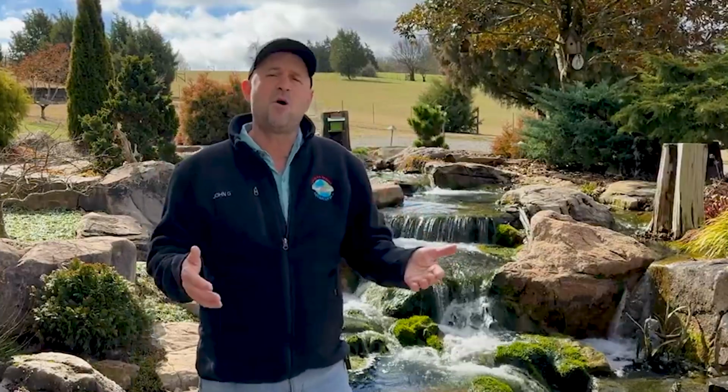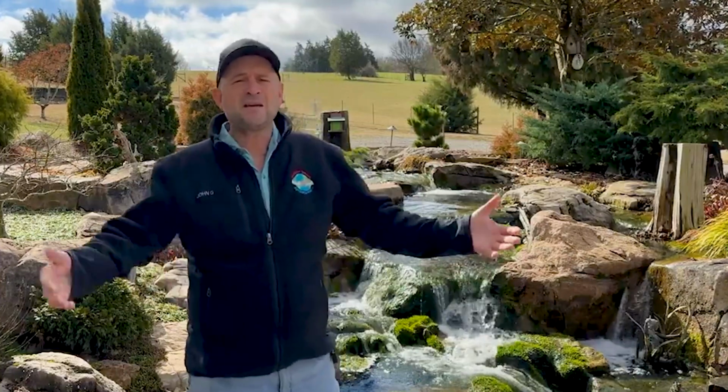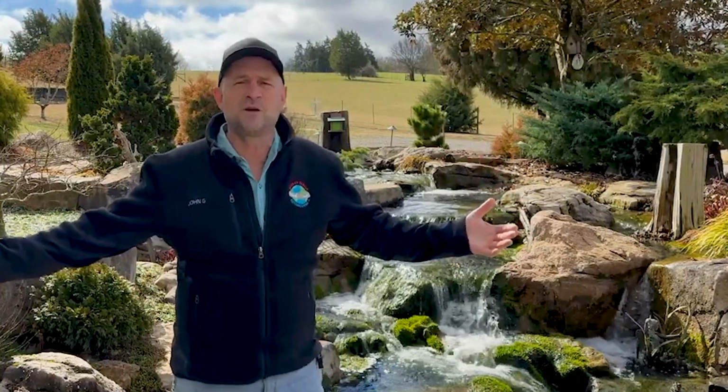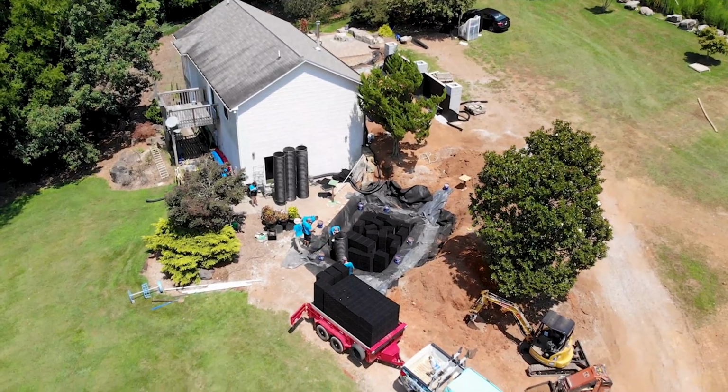For perspective, a small waterfall might have a 350-gallon reservoir. A massive water feature might have a 30,000-gallon reservoir. The one behind me right now is over 10,000 gallons. That can hold almost 2 tanker trucks of water in it. Bigger the reservoir, bigger the cost.